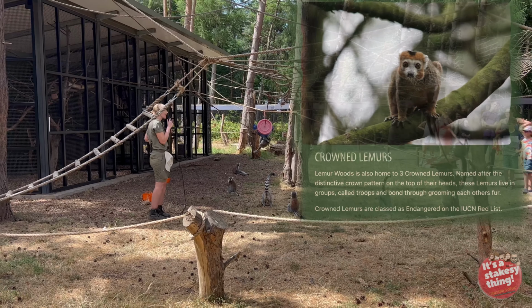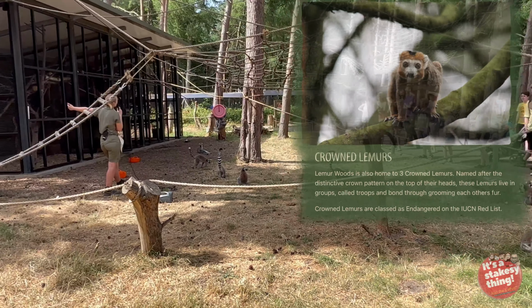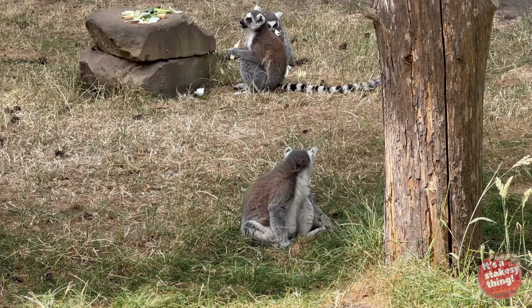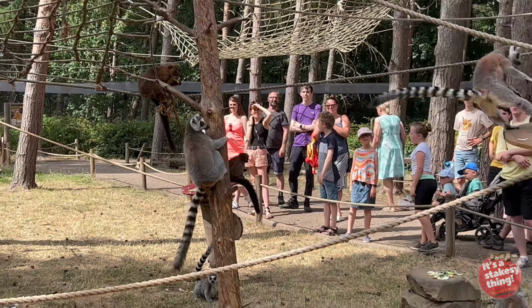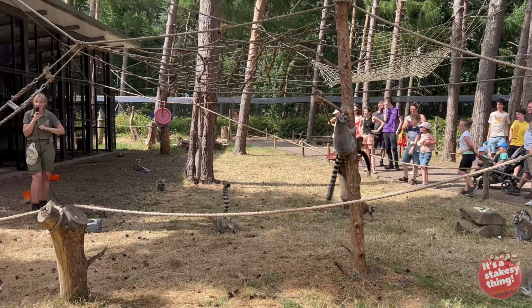Now, they're not out at the moment. They have chosen to stay in the house. It is a little bit cooler in there for them. But sometimes you can spot them through the window. And they're much smaller than these guys. They're a grey, gingery orange colour. But they're still settling in. They are quite new. They've only been here for a couple of months. But like I say, if you manage to spot them, the best place to see them is through the window at the front of the house there.